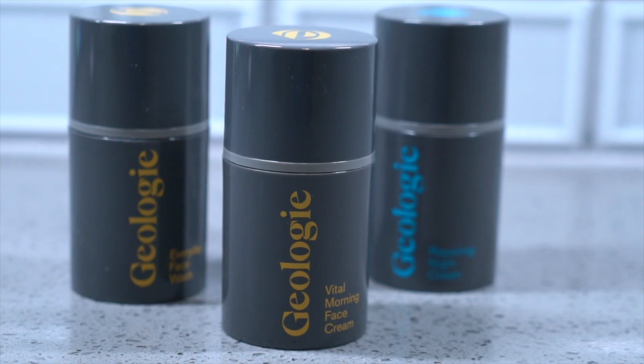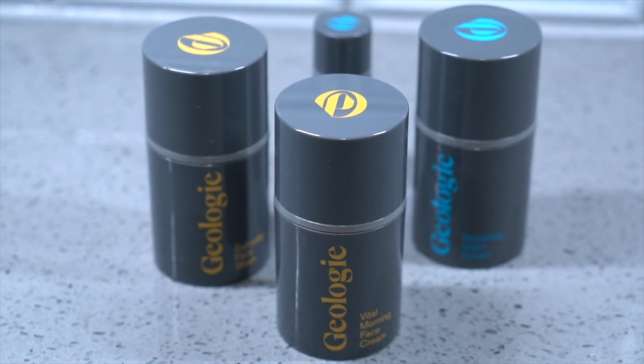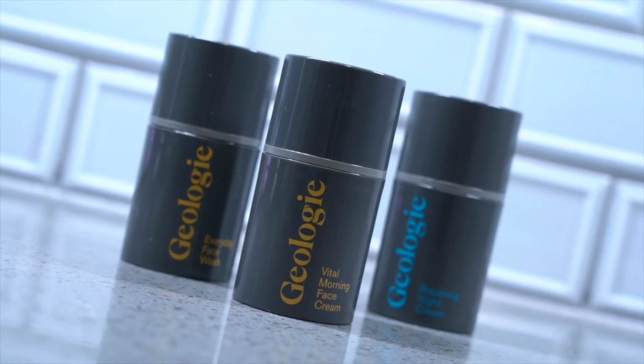It was just a couple of questions long, and then after you complete all of that, the way it works is they send you the entire kit of all 4 products. I actually got them right here. All 4 products, they send it to you in their kit, which is a 30-day supply, which consists of the face wash. You actually get 2 bottles of this to last 30 days. And then you have the nourishing eye cream, the repairing night cream, and the vital morning face cream.